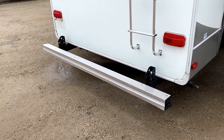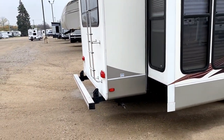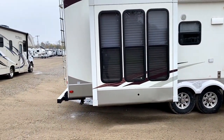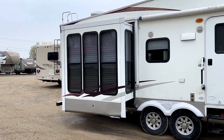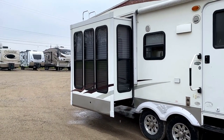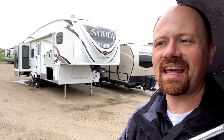This looks like it used to have one of those fold-down cargo travel racks. It looks like it was removed. It doesn't look like it was damaged. Evidently, the previous owners just didn't use it. And again, I love those door-side panoramic windows. If it were me, just like I said on the inside, I would flip-flop the sofa and the recliners so that I got a better view of my campsite instead of the recliners or the sofa blocking half the windows.